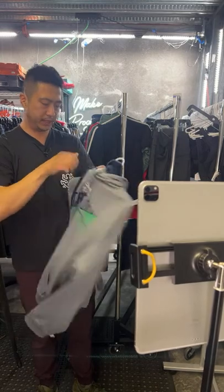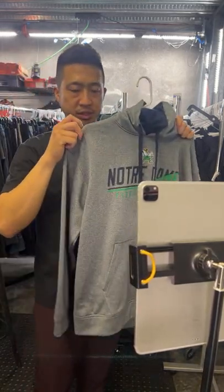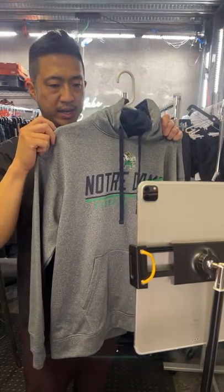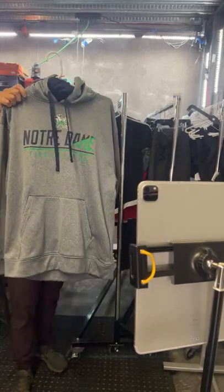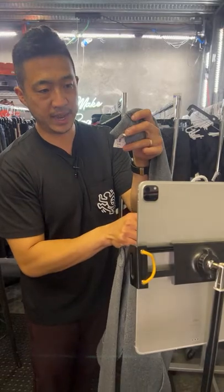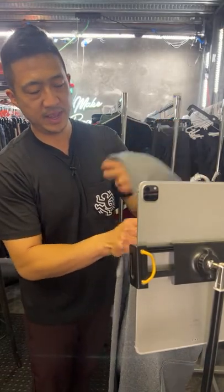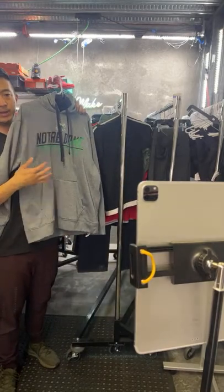Notre Dame Champion, size large, men's hoodie, Fighting Irish. $1. Let's go. Notre Dame hoodie, $1. Oh, still got the Goodwill tag on it. I'll leave it on just for fun. $9 at Goodwill. I got it at Goodwill Bins, but that's how much my Goodwill charges.